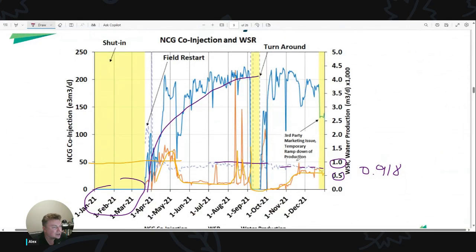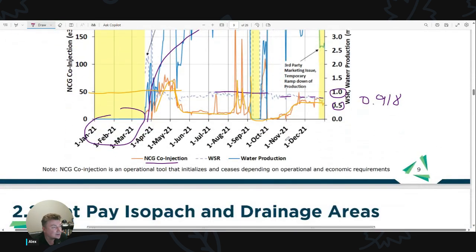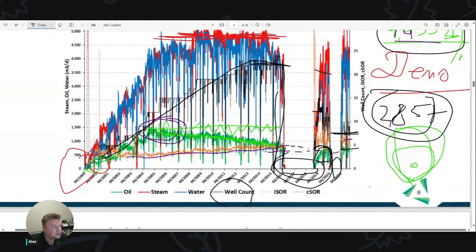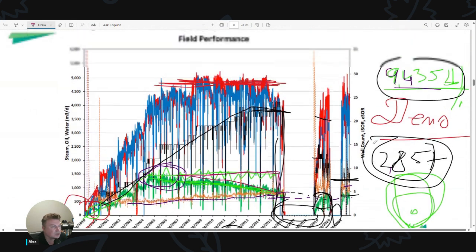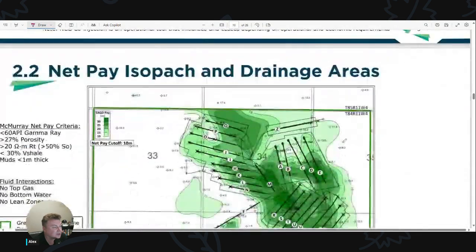Third party marketing issue, temporary ramp down of production. Okay. So something to consider about the smaller asset. I like the opportunity here. I can see the challenges, but I like the opportunity. I like this triangle. I like what could be done in this asset because it's been done before. You just need technical skills to do something meaningful there.